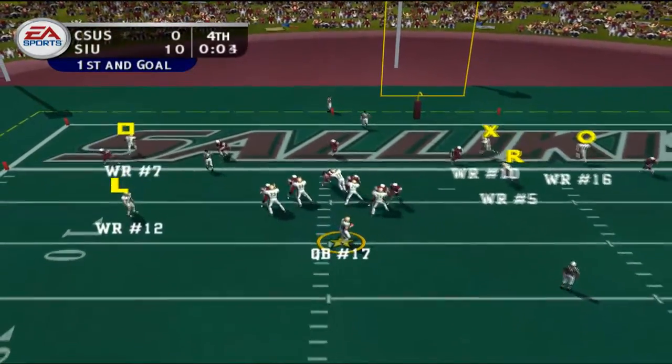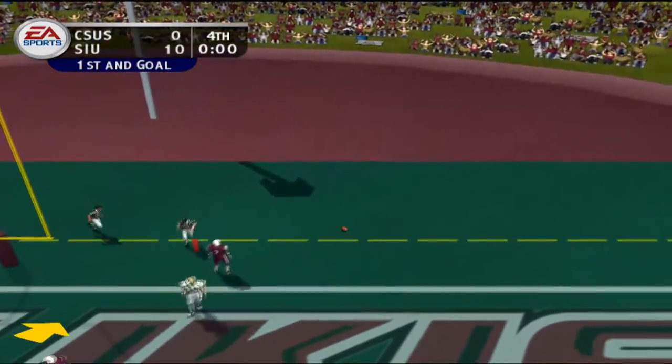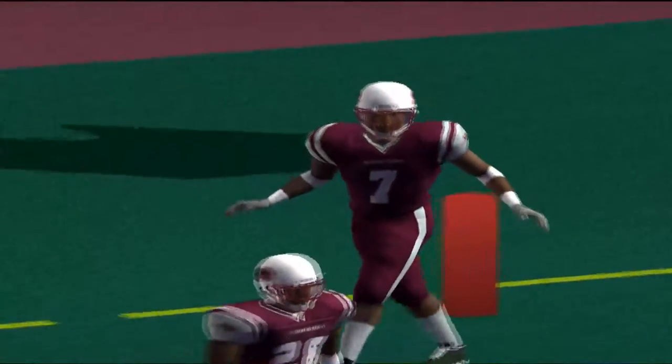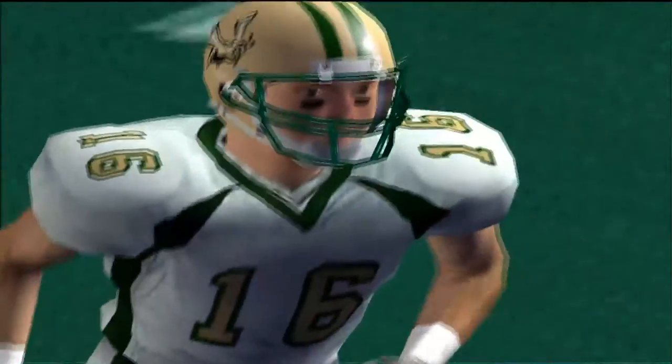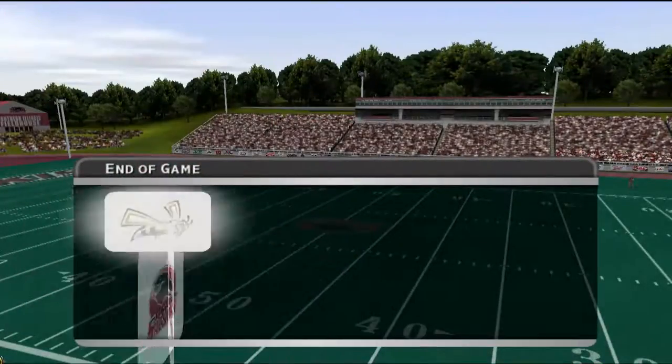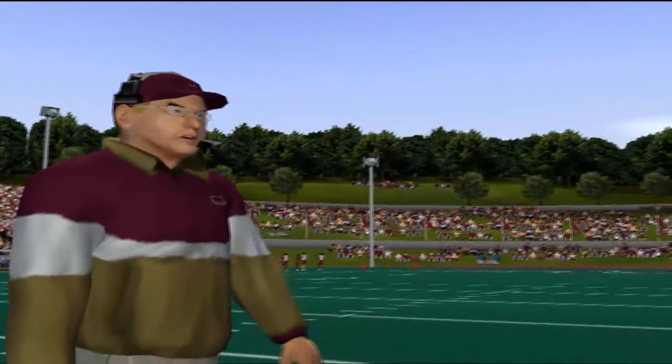Back to pass. Here comes the pressure. End zone! And they couldn't hook up on that one. It's a done deal here as the final whistle blows.